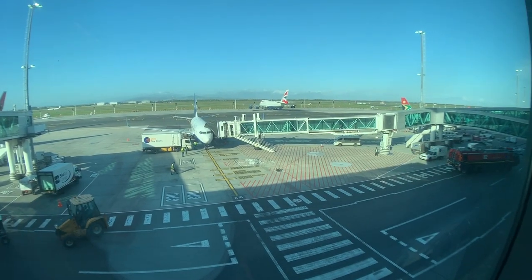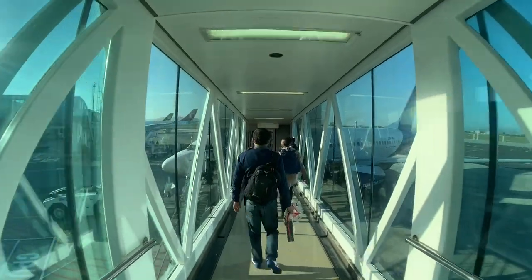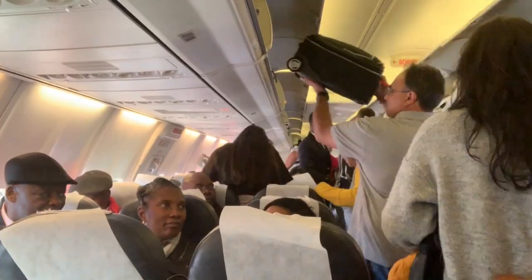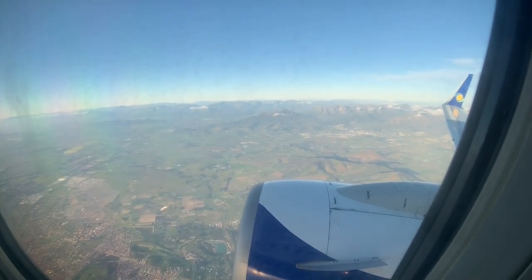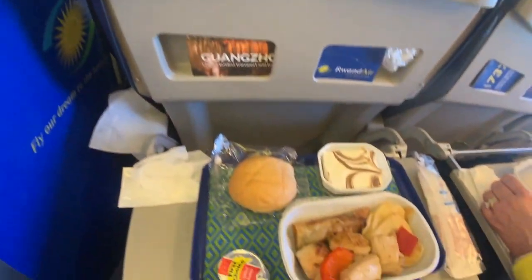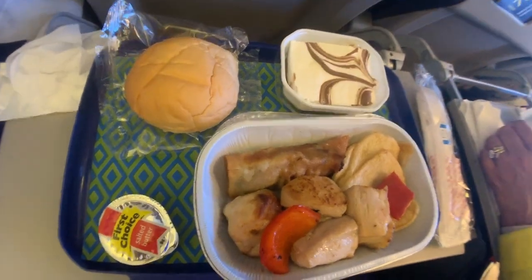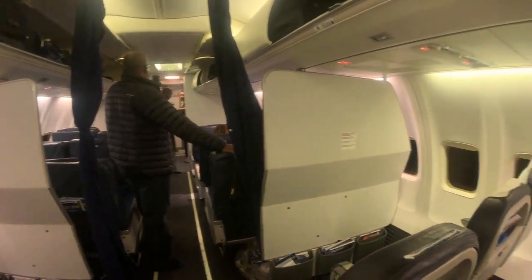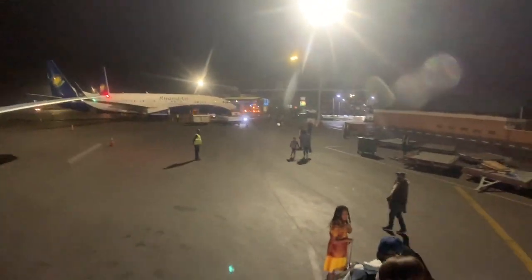So that's my plane, it just arrived. We're making a change here in Zimbabwe. So a lot of people got off here and now we're letting on more people for Rwanda. Arrived at Kigali, Rwanda. We go down the stairs from the airplane and then walk over to the airport.